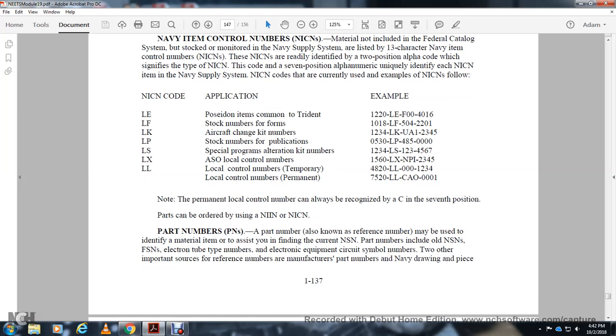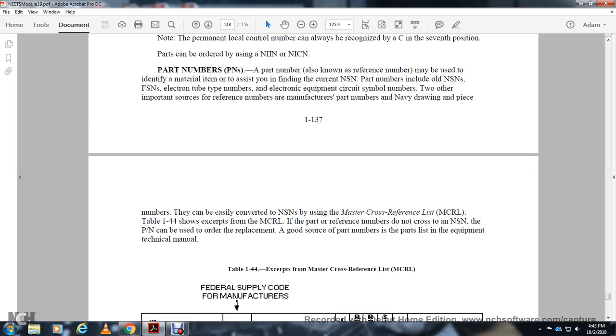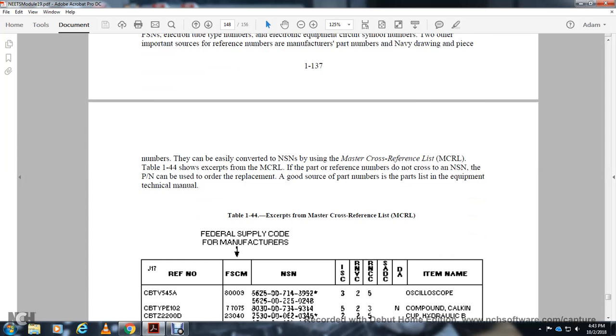The part number is also known as the reference number. Material can be specified with the NSN and part number, including the old NSN and electron tube type number, the electronic circuit part, and the manufacturer's part and Navy drawing pieces. These numbers you can easily convert to the NSN using the master cross reference list. The list shows exceptions for parts that do not have an NSN. Use the part numbers to order replacements. A good source of part numbers is the parts list of the equipment technical manual.